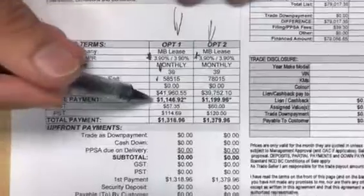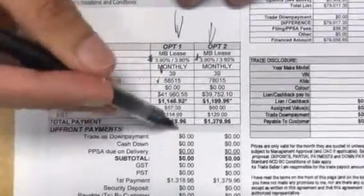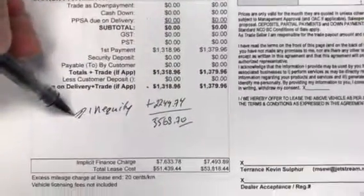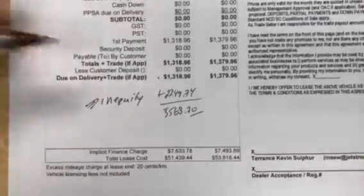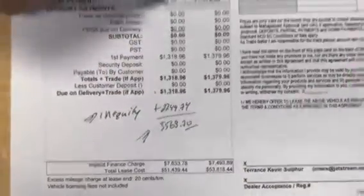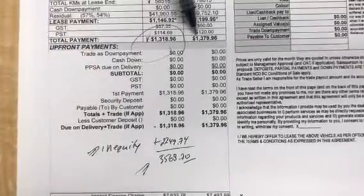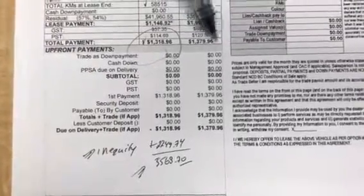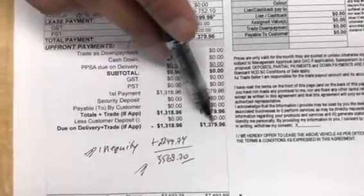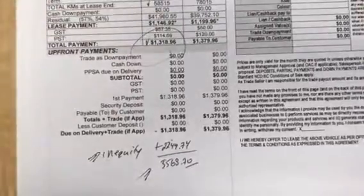Okay. Your payment, inclusive of tax, is $1,318.96. Due at signing would be your first payment plus your portion of the inequity. Keeping in mind, again, I'm taking care of 2,000 of it. So it would be $35,6870 due at signing, and then you would lease the vehicle at this. If you wanted to go to the higher mileage, you can, and it would be $1,379.96. And then the $1,379.96 would be plus your inequity. So this would go up a little bit. Call it $3,700 due at signing on that scenario over there.